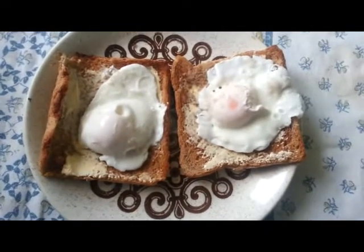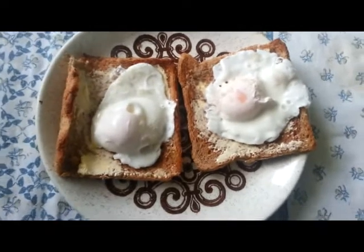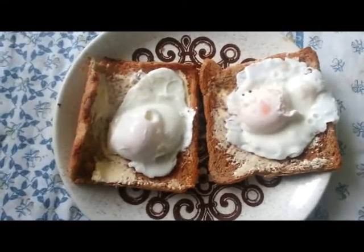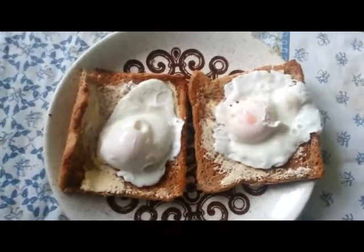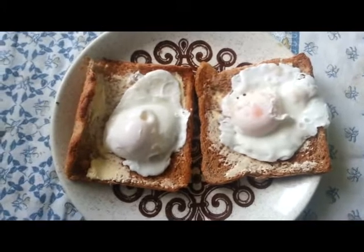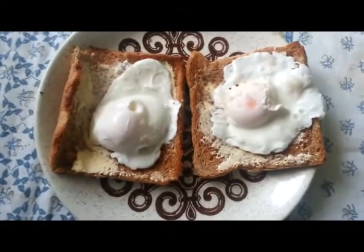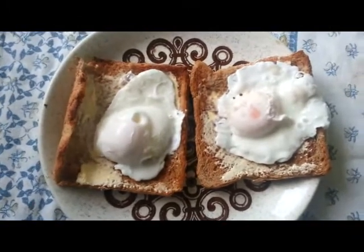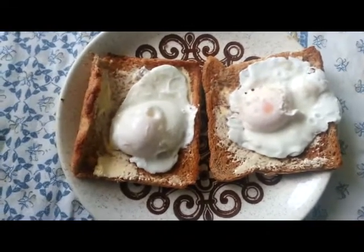Right, now here we have the 2 eggs. On the left hand side is the free-range egg sitting on the budget toast. The budget toast is a lot cheaper than the wholemeal home brand bread. But they're the 2 eggs. On the left-hand side is the free-range egg, and the right-hand side is the cage egg. And now I'm going to taste them. But first of all, let's have a look at the colour.